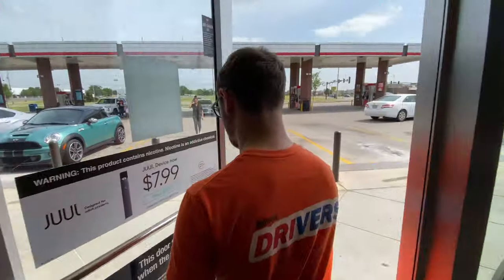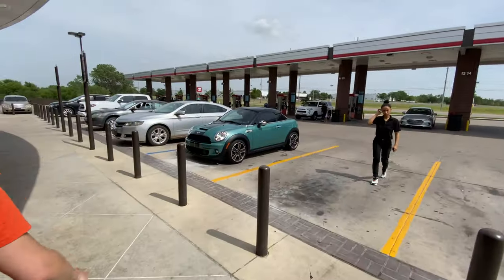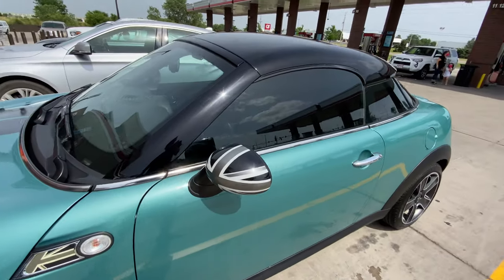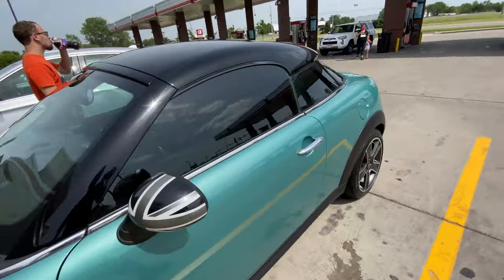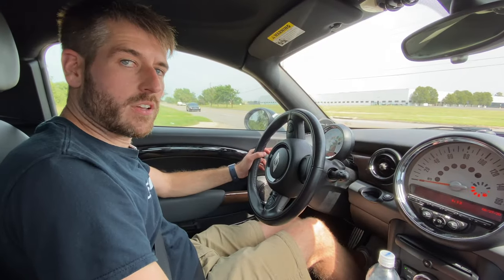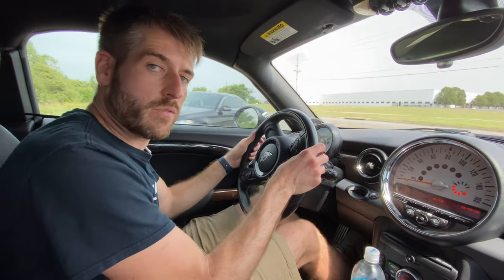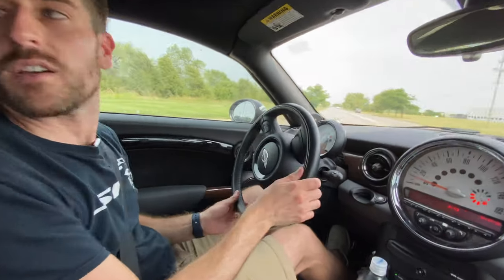Okay, QuikTrip run complete. Getting back in the Mini Cooper Coupe S. Look at our little Union Jack mirrors. It's so cool. All right, we are hydrated up from QuikTrip. I've got the car in sport mode now. We are going over to film. Let's see how this thing does.